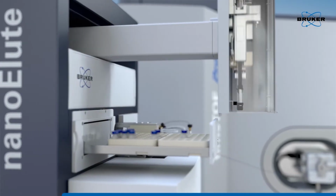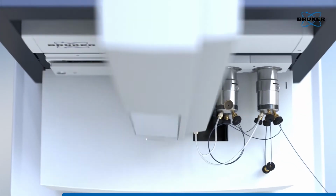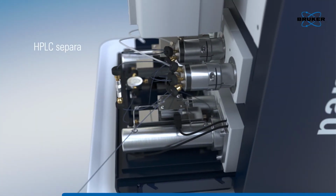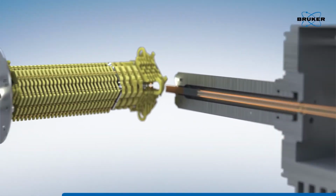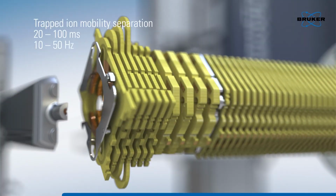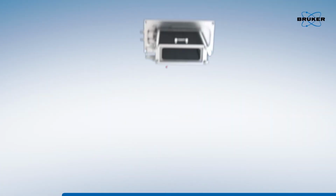Bruker's new nanoElute UHPLC offers excellent chromatographic performance in terms of separation and reproducibility for even the most complex proteomic samples. In the timsTOF Pro, the TIMS separation occurs on the millisecond time scale, enabling the speed of the PASEF method to keep up with the complex and rapidly changing mixture of peptides eluting from the nanoElute LC column.